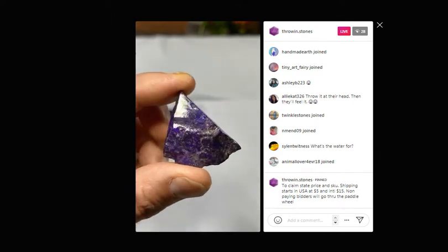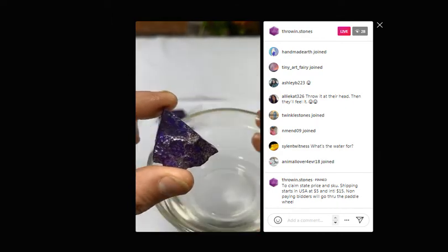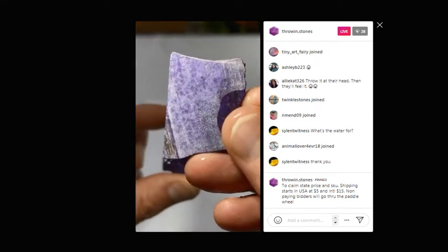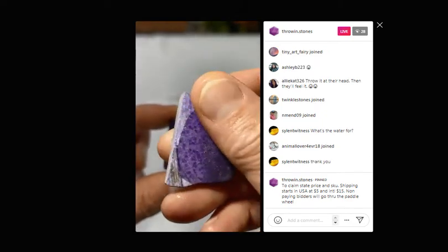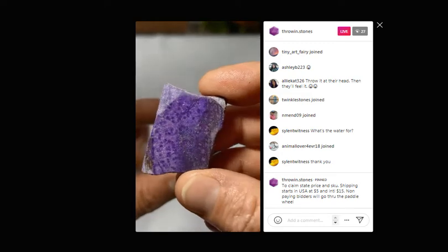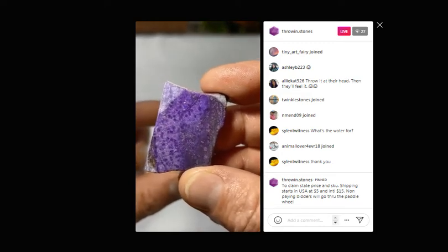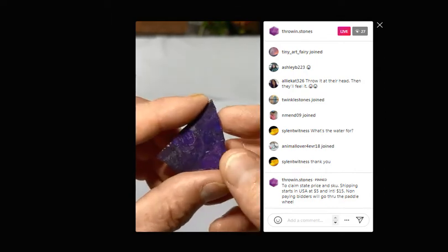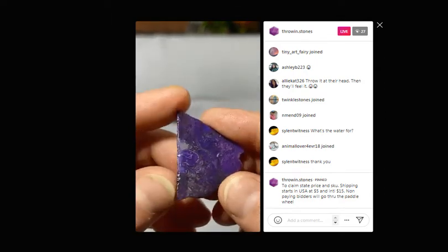The water is so that you can see what the rough looks like when you polish it. So I'm going to show you one of these. This is what it looks like when it's not polished, and the water brings the color out. So when you polish it, it's going to look like that. And so that's why we're doing that. I'm going to try not to make a darn mess over here.